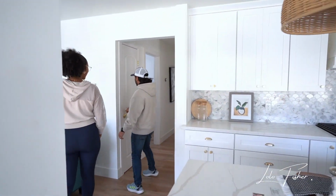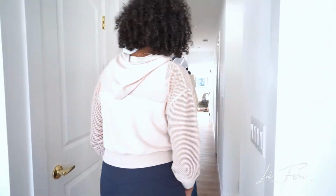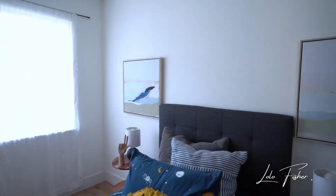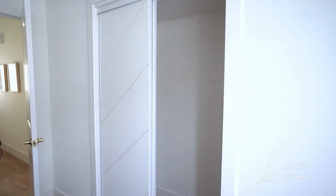So all right. You have another one here for your linen closet. Here you have a bedroom right here. Ooh. Yeah. Kids' bedroom, office. I like these closet doors. I have not seen this detailing before. We did it ourselves. I love that. That's creative. Yeah, we did it ourselves. And this is the guest bathroom.